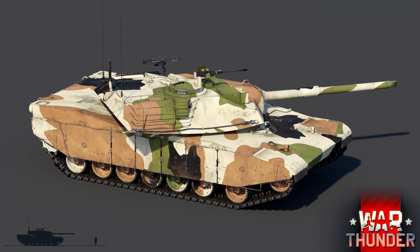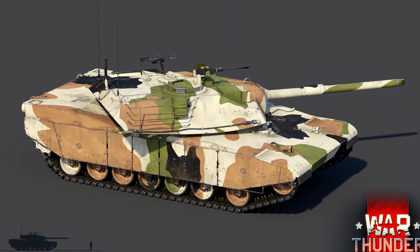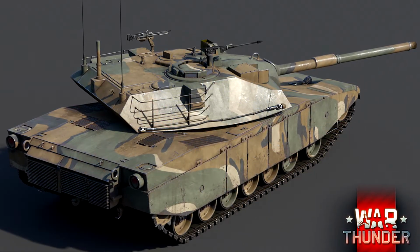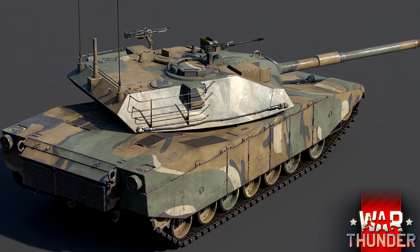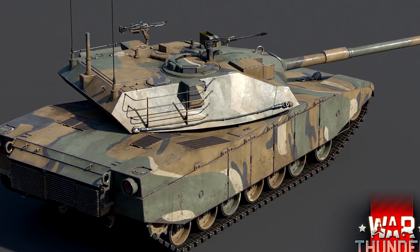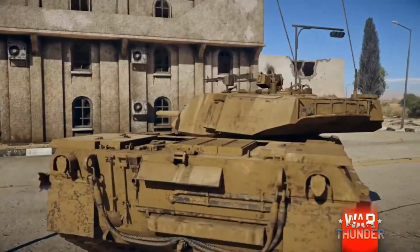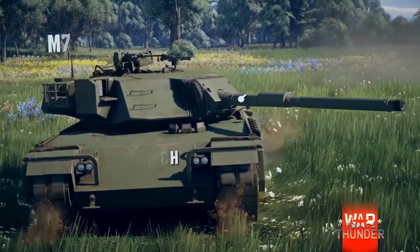I forgot to mention about them. The XM1 GM is for Xbox One only. You will not be able to purchase the XM1 GM if you play on PS4 or PC. The XM1C is for PC and PS4 only. You can't buy it on Xbox One. So there's different tanks for each platform. But yeah, that's pretty much it for today, guys.